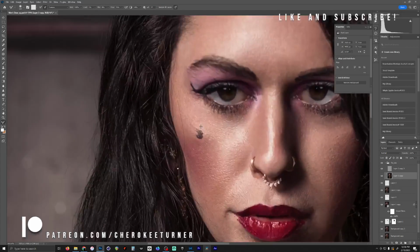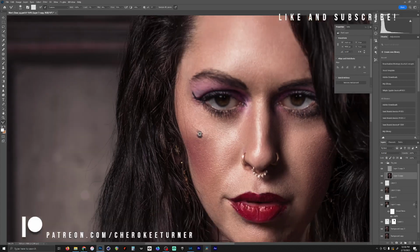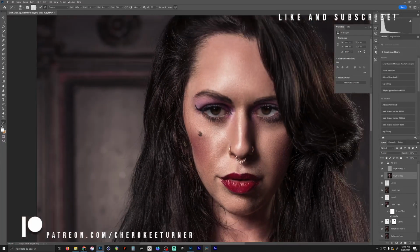I don't know if this is intentional or not. I think it's intentional because that's kind of her shtick. I don't like it though. But I want to keep it there because it looks intentional. I think it's one of those beauty mark things, but I don't know. I'm going to keep it there.